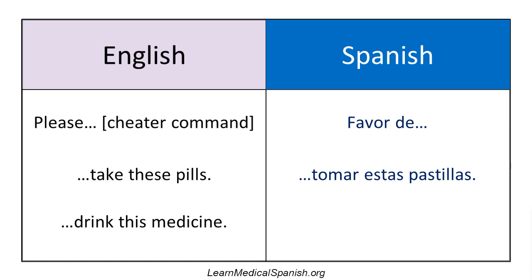Drink this medicine. Tomar esta medicina. So I tricked you on that one because you probably wanted to say beber for drink, which is fine. That's 100% correct if you said that. But tomar can mean taking anything by mouth, eating, drinking, whatever.